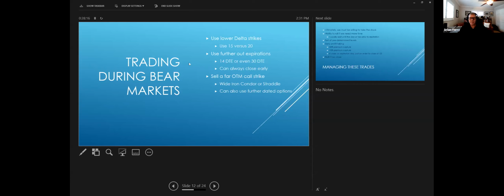And we can do the same thing using further dated options as well. So it's just something that I wanted to throw out there. That's something that I'm looking at for if we go into a bear market and we want to get extra conservative and then find a way to add some additional income in there. That's one way to do it.